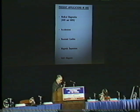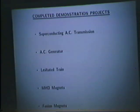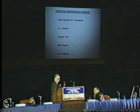successful demonstration projects which have not made it into general use. These are shown in the next slide. Once again, 4 out of 5 of these are high field magnets. The AC transmission requires supercurrent, but not a high magnetic field. But the AC synchronous generator, the levitated train, the coupling of superconductivity with MHD and fusion all use magnet technology.